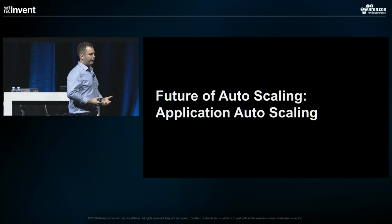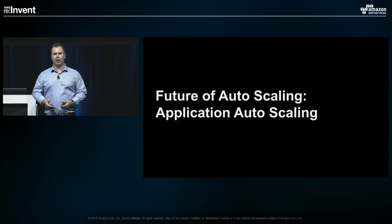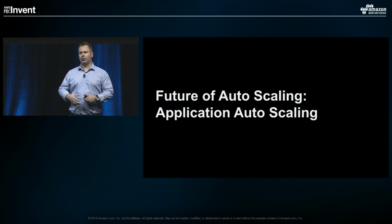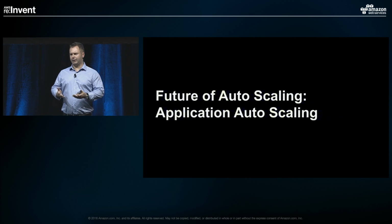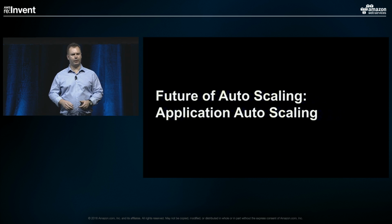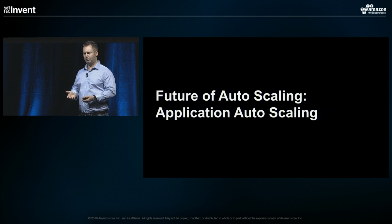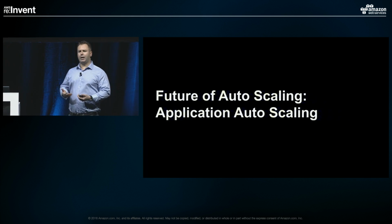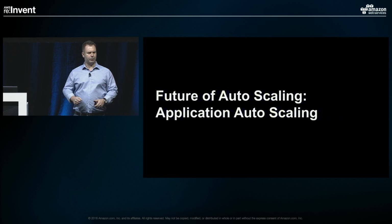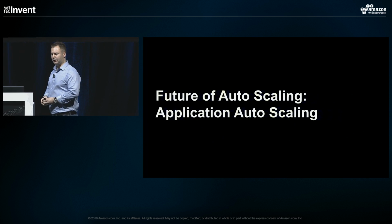So speaking about futures, let's talk a little bit about the future of auto-scaling. And we've given it a name: application auto-scaling. So here's the idea. We've talked thus far in this presentation about scaling out and scaling in your fleets of EC2 instances. But I bet your applications have more than just EC2 in them, right? So the idea is, why shouldn't all of my elastic AWS resources be auto-scalable? That's what application auto-scaling is.